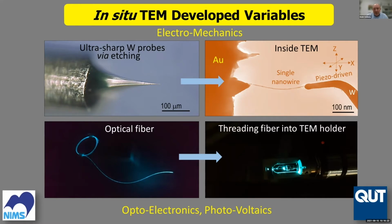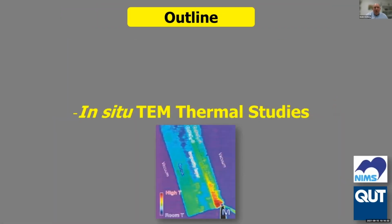But we mastered and we did it, and now I think we are fully equipped with all these parameters and all these facilities. Okay, first I'm going to show you very original research, because I think people never thought that this is possible inside TEM.